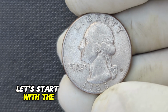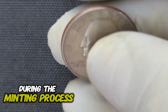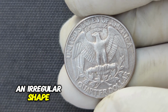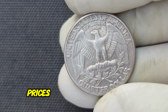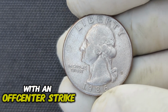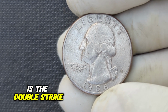Let's start with the off-center strikes. An off-center strike occurs when the coin is not properly aligned with the die during the minting process. As a result, part of the design is cut off, or the coin has an irregular shape. These coins are incredibly unique and often command high prices because of their one-of-a-kind appearance. If you happen to come across a 1986 quarter with an off-center strike, you're looking at a rare piece that's sure to be valuable.